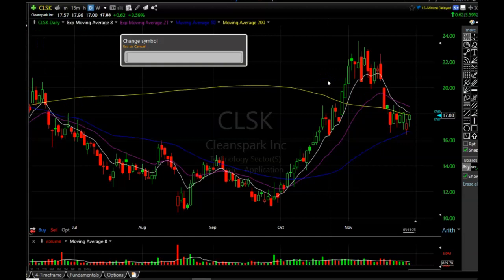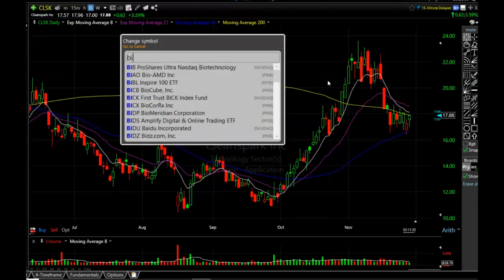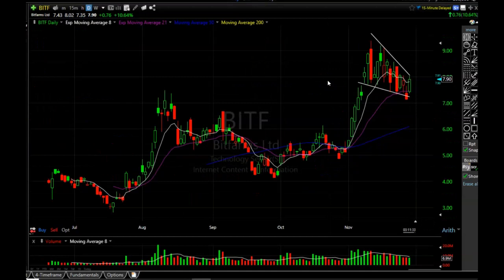Next one I want to go over is Bitfarms. Bitfarms is actually a little bit stronger. You can see this pullback in Bitfarms actually didn't pull back very far at all, and it's still kind of stuck in this, call it a descending wedge, you know, a bullish flag formation, whatever you want to call it. It's still kind of stuck in that range, so a break to the upside I think is going to be a nice move for Bitfarms if it happens. I've kind of been waiting for it for about a week or so, but the market has been really choppy. So the fact that Bitfarms is holding up as well as it is speaks volumes in my mind.